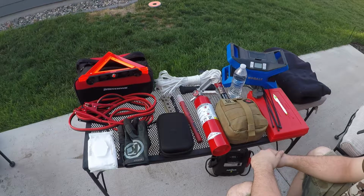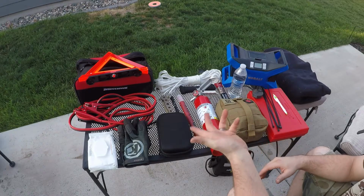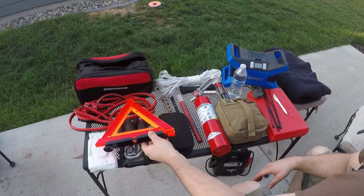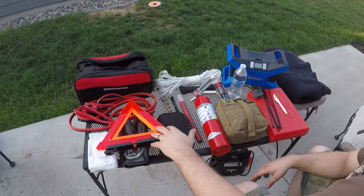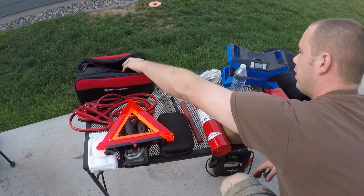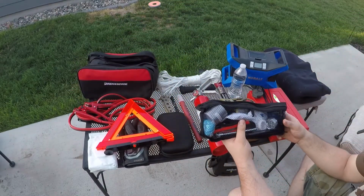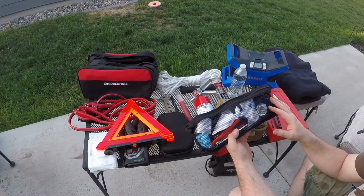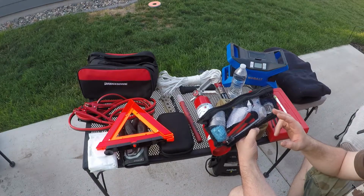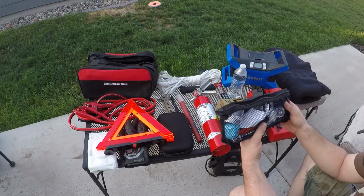So one thing you can look for to make this a little easier, because obviously this is a lot of just loose stuff. I bought this from Costco. They make this little bag that holds your jumper cables. It actually came with this triangle, but it also came with a baggie full of more items you really should be keeping, because this one's even got a headlamp. It's got a razor blade, your air gauge, duct tape, and just a basic first aid kit in here.